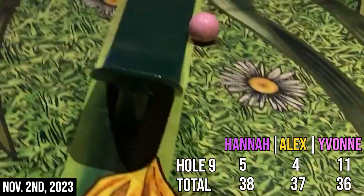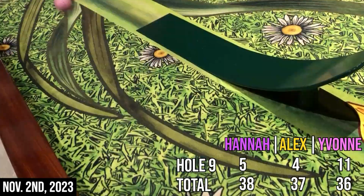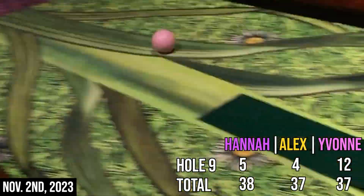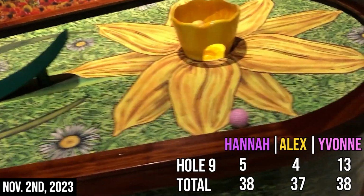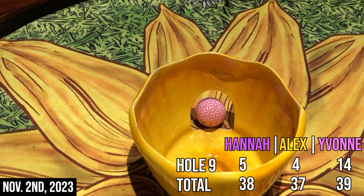In fact, one of her shots bounced up and nearly hit the camera there, ending up so far back at the beginning that she can try and go for the ramp again, but misses. Thankfully, however, she ends up nailing it in this hole.